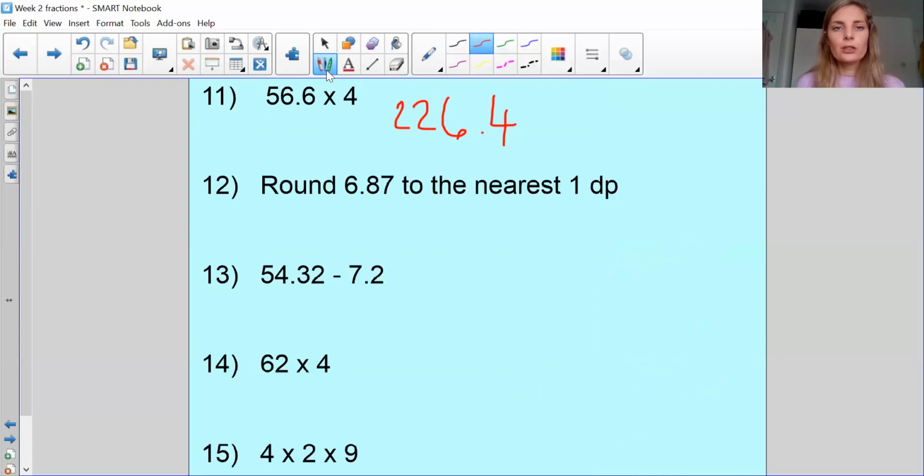Right, I need to round to 1 decimal place here, okay? So I'm going to circle the 1 decimal place, and underline the number next door. Is it 5 or more? Yes, it is. So I'm going to raise this number. So I leave all the numbers to the left exactly the same, including the decimal. And now I'm going to add 1 more to the 8. So it's going to become 9.